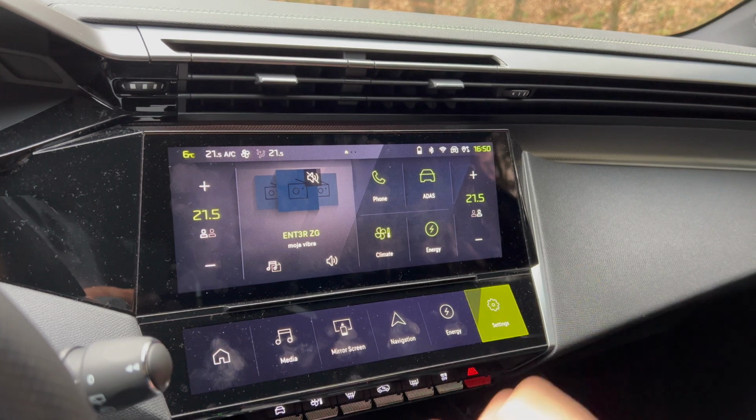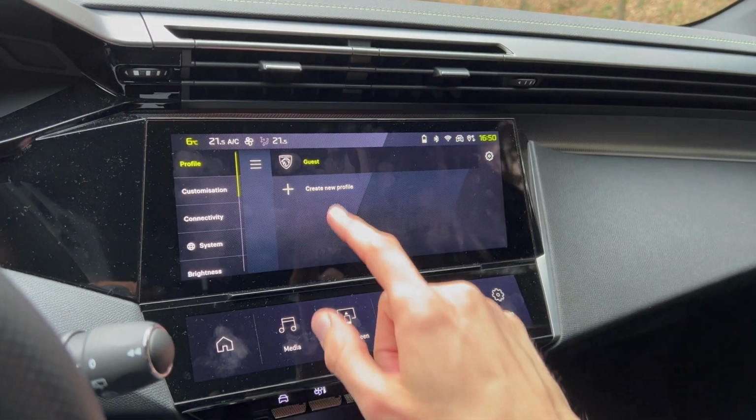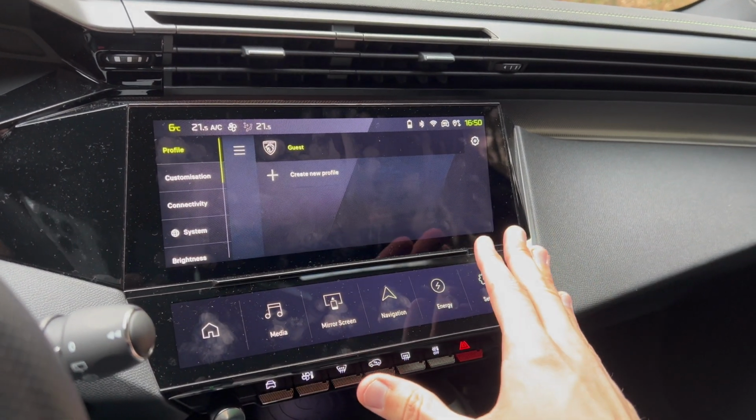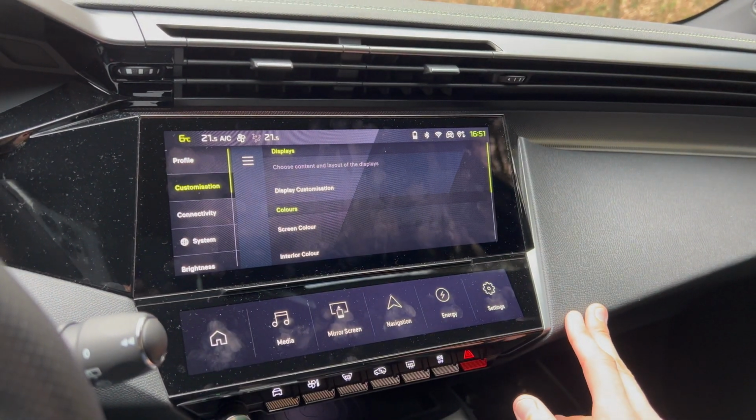Yeah, okay, so car settings. This is a little deep. You can check profiles here. You can set up multiple profiles if it's a family car, company car. You can customize here display options.